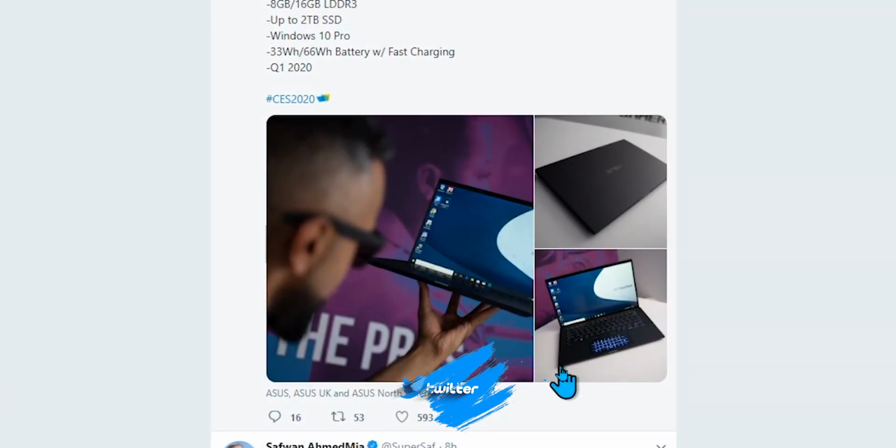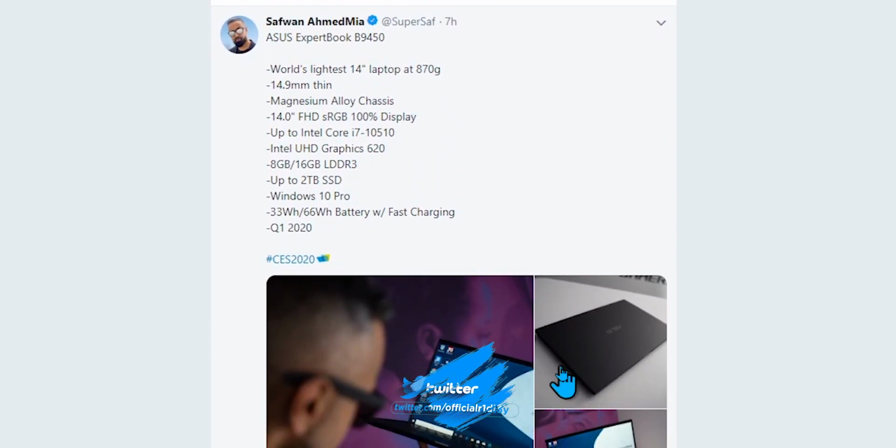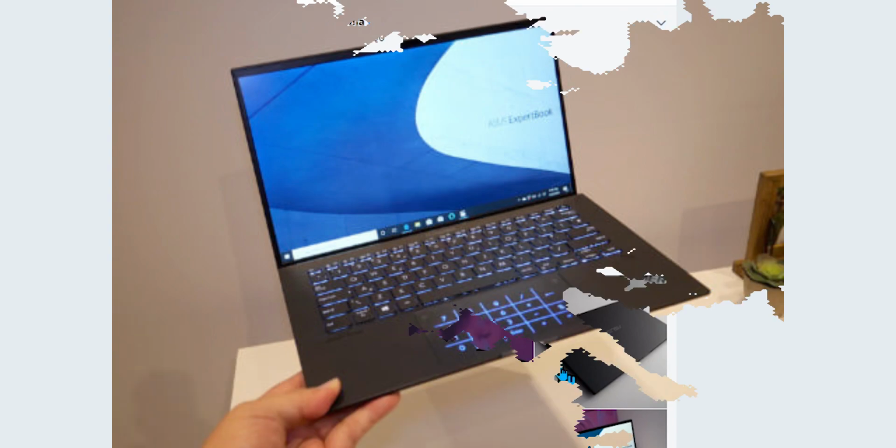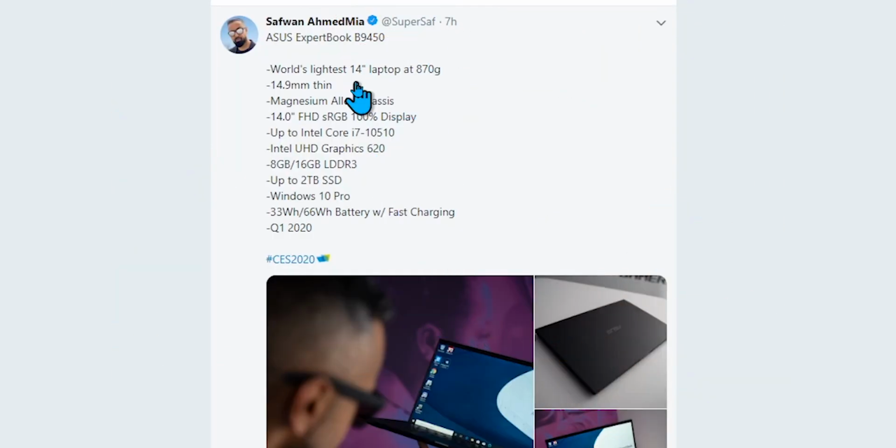But if you want more options, here is the Asus ExpertBook. I'm guessing this is not a Chromebook, but I'm guessing this will be similar to the Samsung Chromebook, maybe even more powerful. But if you're looking for something more powerful, this might be the way to go.